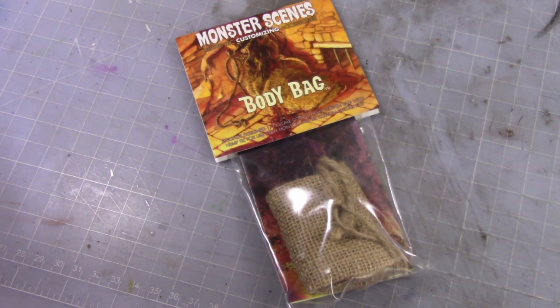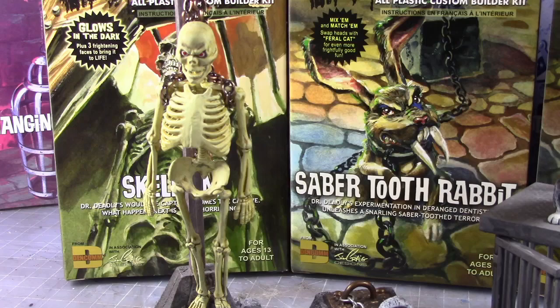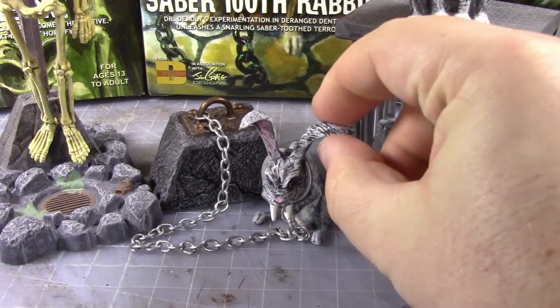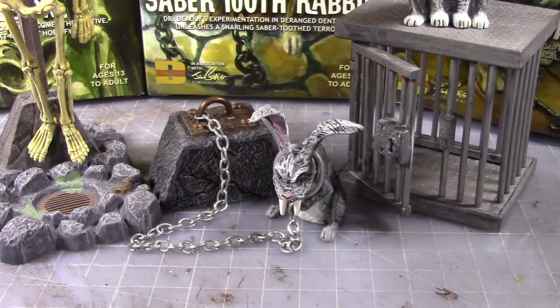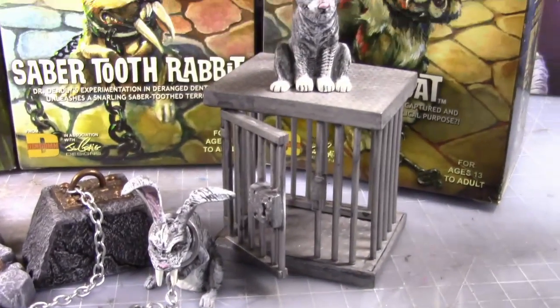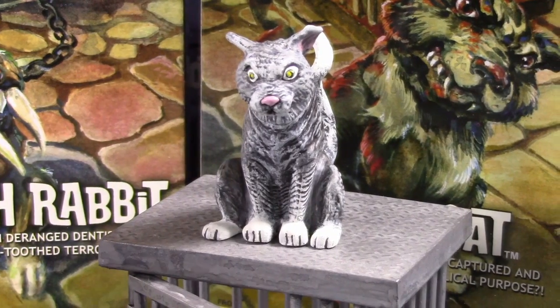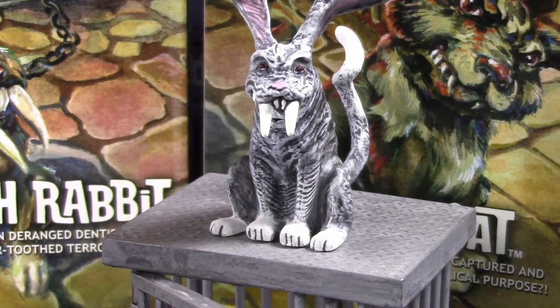These were terrific. The second round are all new actual model kits, including the skeleton, which glows in the dark and has 3 different faces you can put on it, and also comes with this really cool bar to hang him from. The saber-toothed rabbit comes with this big block and a chain to connect him to. And then finally the feral cat, who has the great cage that opens and closes. You can even exchange the heads of the feral cat and the saber-toothed rabbit to get some really cool creature looks and make some weird, wild monsters.